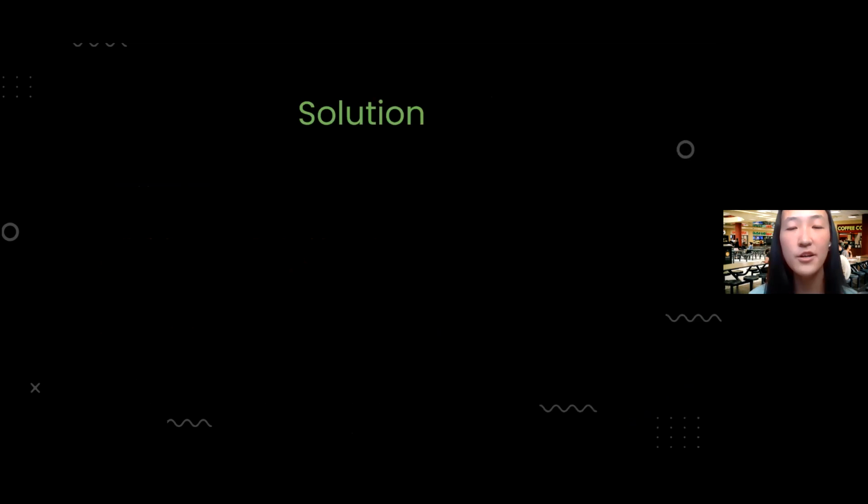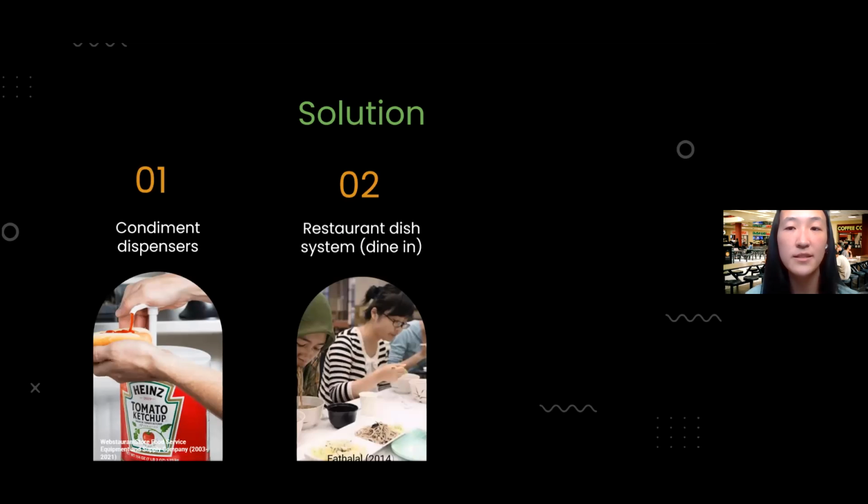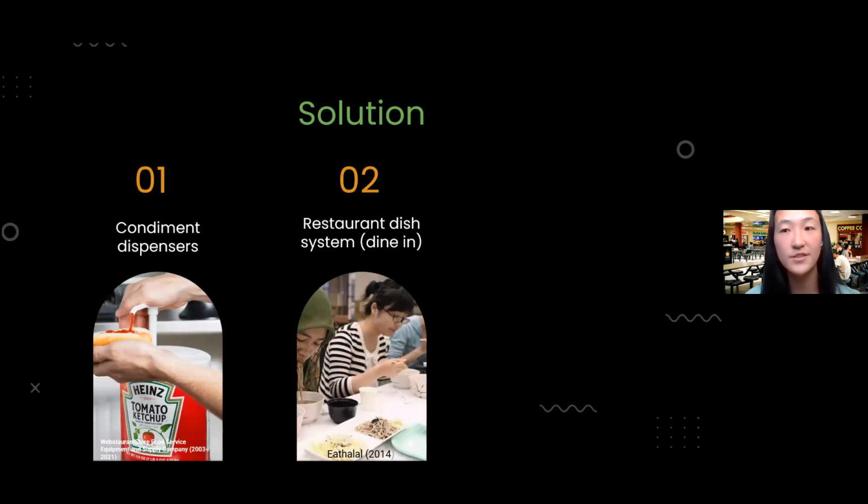The first part of our solution is to install 2 condiment dispenser stations. The second part has the most significant impact. We plan to follow the format of dine-in restaurants, in which each food vendor provides dishes to its customers, who return their dishes to the vendor when finished. The dishes would then be cleaned before the next use. This system has been successful in other food courts, such as in Japanese malls.